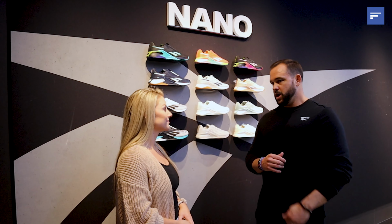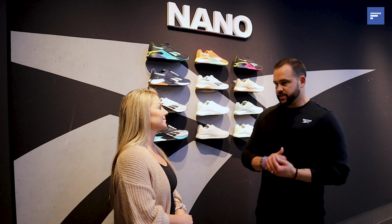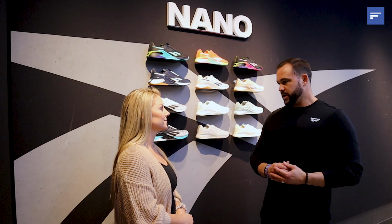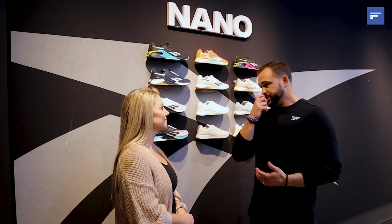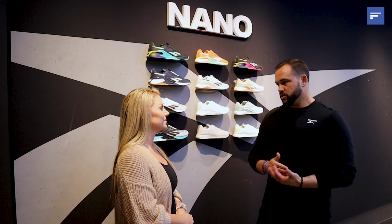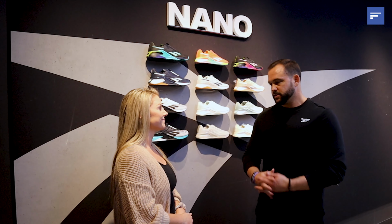But the key is that we won't bring it out unless it's a better version. So we're not just bringing out shoes because it's the next year. If we find something that works, and that's why some of the dates change, right? If we're not ready to bring it out, it needs more testing, you'll see us push it out. So we're not just building shoes year after year just because. There's a purpose for it. We found a better solution, and we want to get it out to the consumers.